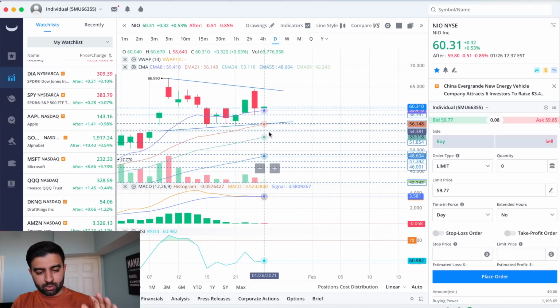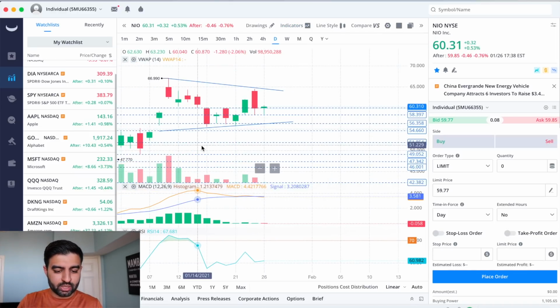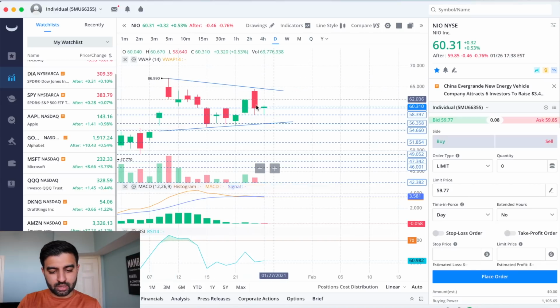More than anything, what I really want to see this stock do is continue trading in this pennant, with this line coming up and this line coming down, whether that's staying above, like I said, we've got good support in the 56s here. So hopefully if we do dip below it, we keep bouncing. If we go up, we bounce down.